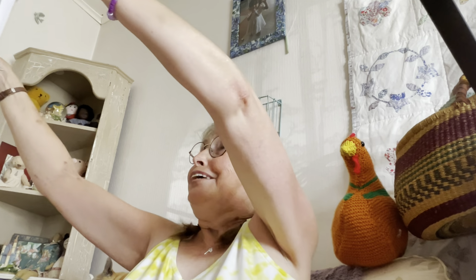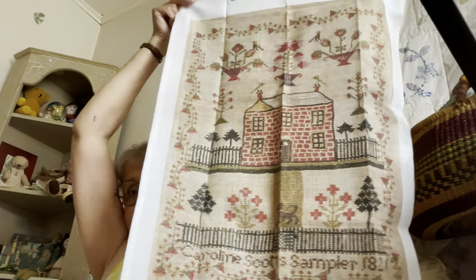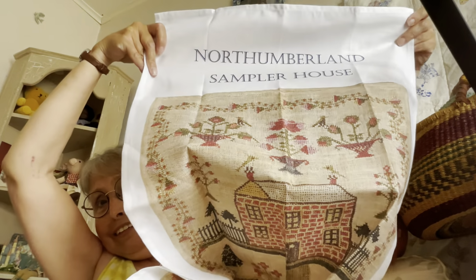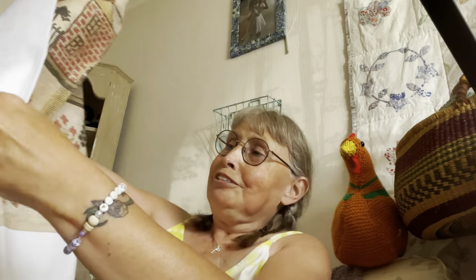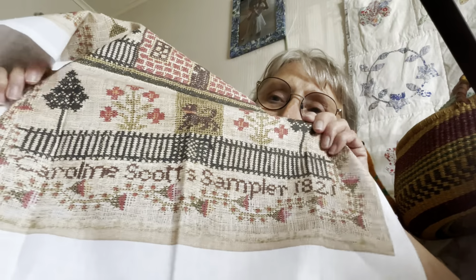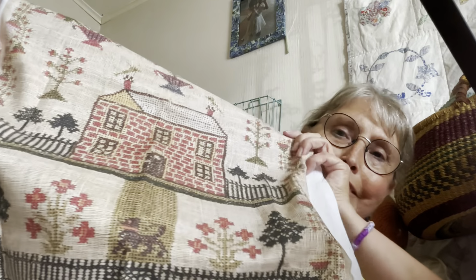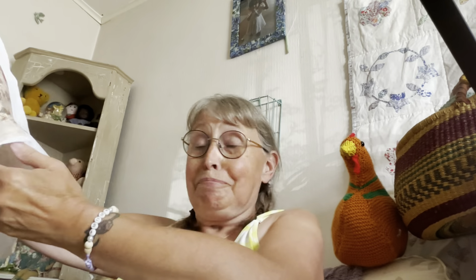Sorry, I'll have a look first, but that is stunning. I can show you all of it. Look at that. Look at that house. And the dog's a bit creased. Look at that dog. Isn't that beautiful? I'm so happy with that.